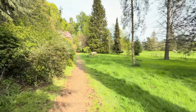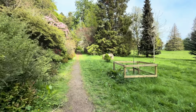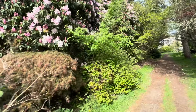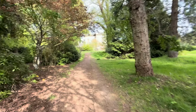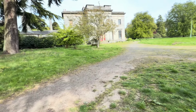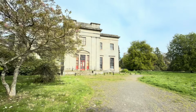There's actually a map called the Camperdown Tree Trail, and there's some right here, with all the name tags on them that you can go and see, and there's different trees from different parts of the world. It used to be so well maintained, unfortunately. But the pièce de résistance of Camperdown Park is Camperdown House.